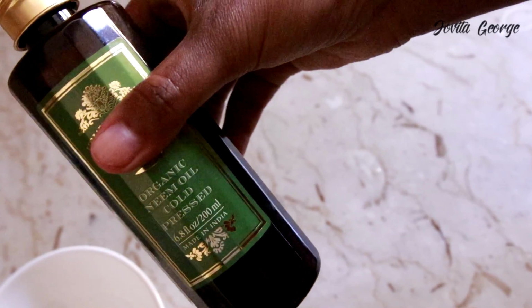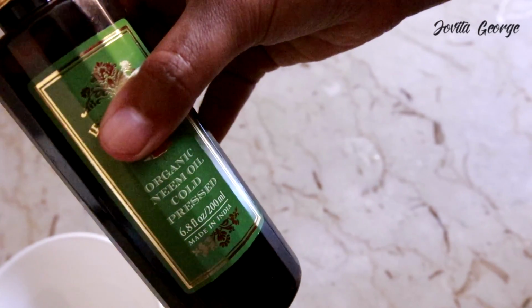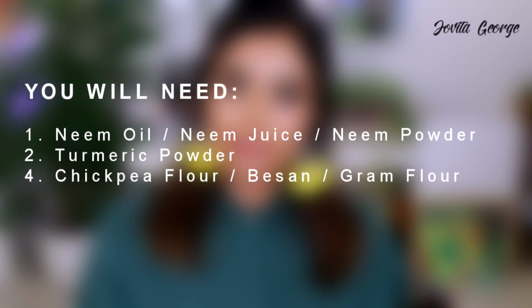And this brings me to the super powerful DIY pimple spot treatment. Now, are we ready? For this, all you need is neem oil, turmeric, and gram flour or besan. If you cannot find neem oil, you can also use freshly squeezed neem juice, or you also get to buy neem powder in the market. You can use that as well.